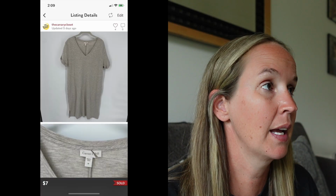Garnet Hill size medium everyday t-shirt dress only sold for $7. I am sharing my crappy sales with you because maybe it'll help you, because I'm like, okay, is this a fluke or should I just not be picking up this stuff anymore?